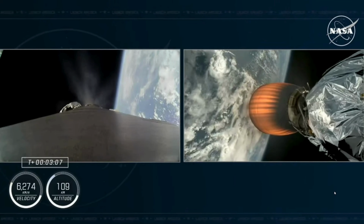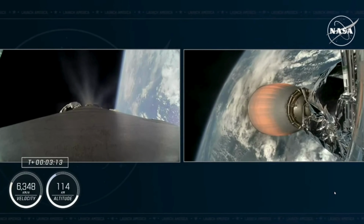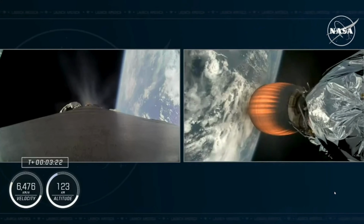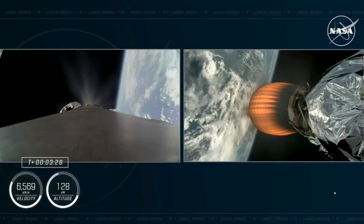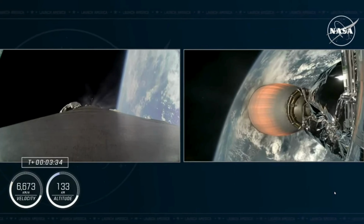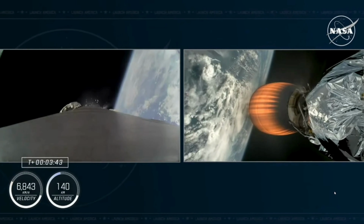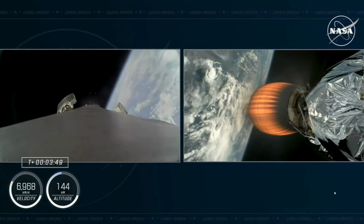Of course, if you are just joining us, you've got views of our first stage on the left-hand side of your screen and of MVAC burning with our Crew-9 astronauts aboard up in space on the right-hand side of your screen. Now we are coming up on 3 minutes and 20 seconds since liftoff today, traveling over 4,000 miles per hour and 76 miles downrange. As our first stage makes its way back to Earth, we are tracking a landing attempt today at Landing Zone 1, not too far from where we lifted off in Cape Canaveral, Florida.